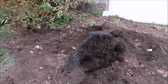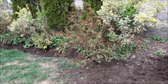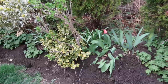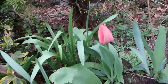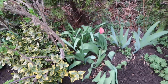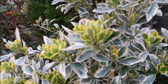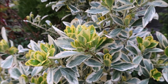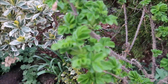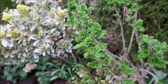We have been using the compost here and spreading it around the garden, trying to give the plants a little boost and nourishment. And in doing so, we've discovered many things that have awakened and have been growing. The tulips. The color in the euonymus, as they develop their leaves, and even the rosa rugosa, my white rose, the leaves, the shapes, the design.